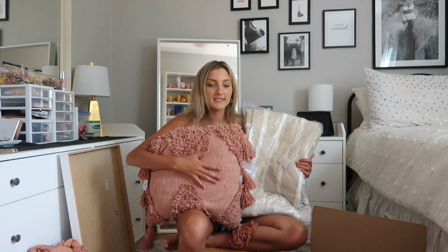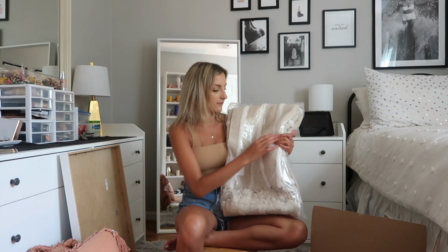Like I said, I still need to grab a bed skirt, and then I'm gonna get a throw blanket to leave at the end of the bed that is the same color as that extra pillow. I want a lighter pillow than this, and I want the throw blanket to match. I'm still on the hunt for those pieces.